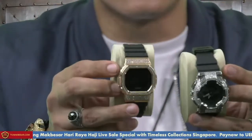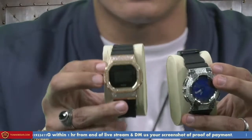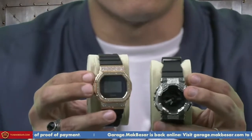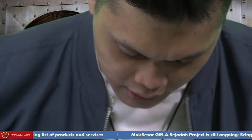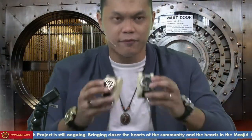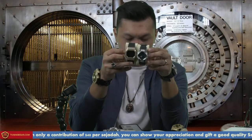If you want to switch the bezel, can, but the price will also change. We follow the bezel pricing. The pricing is according to the bezel, not the watch. The watch is a fixed price from G-Shock. Okay? So whatever it is, if you want to switch the design, it is only in the same family, the same model family. The Baby G with the Baby G, and the stainless steel with the stainless steel. Do you understand?